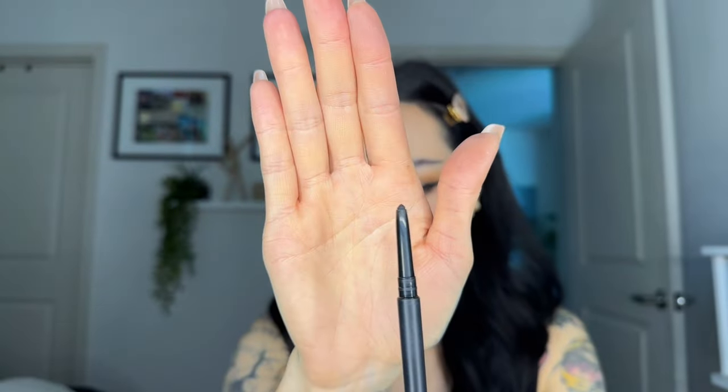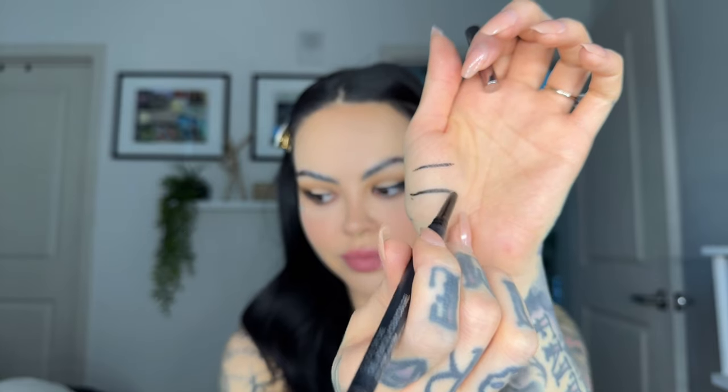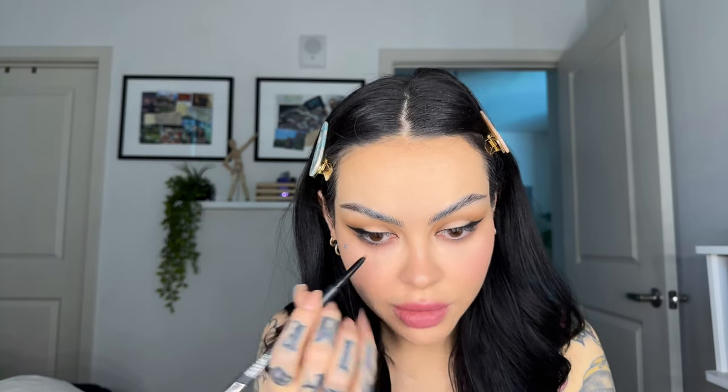The MAC Colour Excess Gel Pencil is just the absolute best. It draws on so creamy, but then it is very waterproof. So I'm going to apply a bit of that in my waterline. I don't go all the way to my inner corner, A, because my eyes get watery, and I do find that this can kind of bleed a bit into my inner corner if I apply too much of it in that tear duct area.